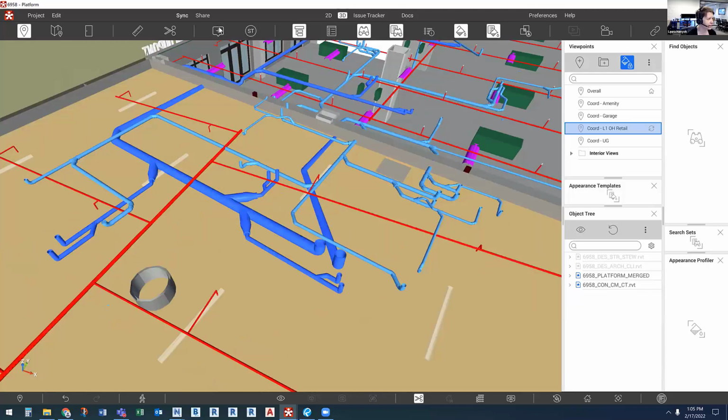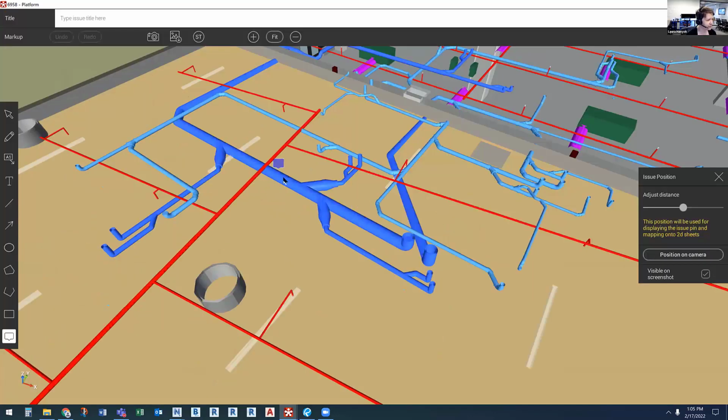But I have this issue button here. I can create an issue. It'll snap to elements if I want to snap it to an element, or I can just put it wherever I want. I can name it appropriately. They've actually done some work, but it looks like here we've got a little fire protection issue.